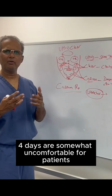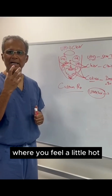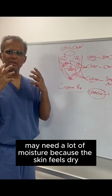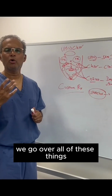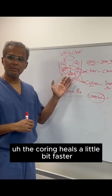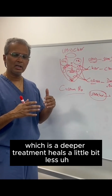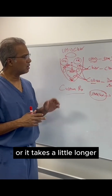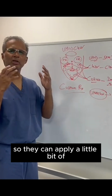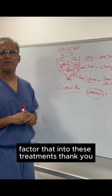The first 2, 3, 4 days are somewhat uncomfortable for patients, where you feel a little hot, maybe feel a little crackly or tight, and may need a lot of moisture because the skin feels dry. So we go over all of these things, but as far as the absolute time limit, the coring heals a little bit faster. UltraClear treatment, which is a deeper treatment, takes a little longer. But all in all, within about 10 to 12 days, most of it will be fully healed so that you can apply a little bit of foundation or makeup and go out and do things. So you have to factor that into these treatments.